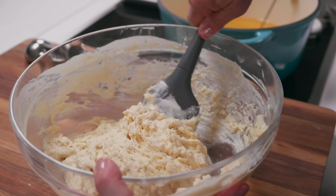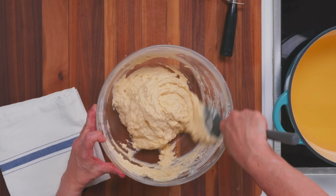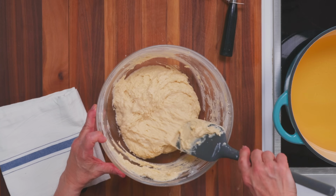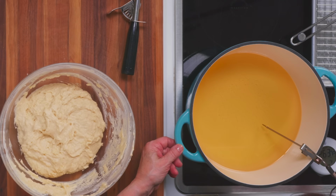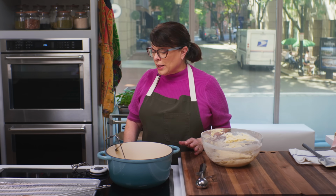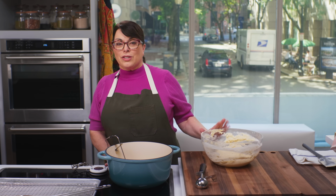So this batter is really thick and scoopable, so I'm switching to a spatula now so I can get all of the dry ingredients incorporated. That looks pretty good. What we have here is 6 cups of grapeseed or sunflower oil. It's about 1 inch deep in a Dutch oven. What we want to do is heat this to 350 degrees before we start dropping our donuts.